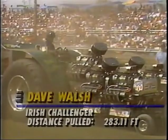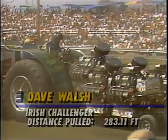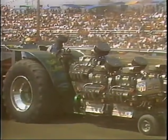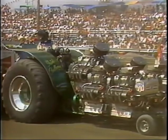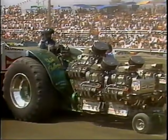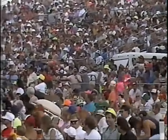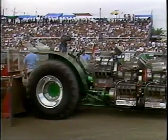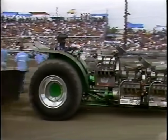Right there for David Walsh. He shuts it down at 283.11 right there, and he's set the mark here in the class. That's what Heilemann's going to have to beat. David Walsh, the Irish Challenger out of Boston, Wisconsin, the current leader of the United States Hot Rod Tour, and a fine, fine competitor.